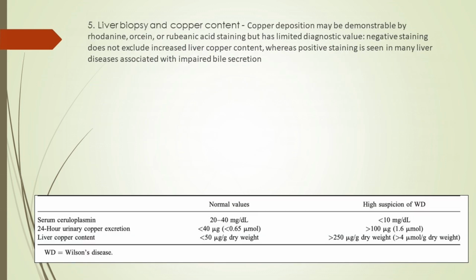Liver biopsy, nowadays we don't do much liver biopsy because you get genetic tests to do. If you can't do a genetic test, then you will do a liver biopsy. More important than the staining is the dry weight copper. So when you do a liver biopsy, there are two specimens to be collected. One is for histopathology and the second is on a filter paper for dry weight copper. A lot of times we are tempted, if you got a long piece, to cut the piece and send one here and one there.